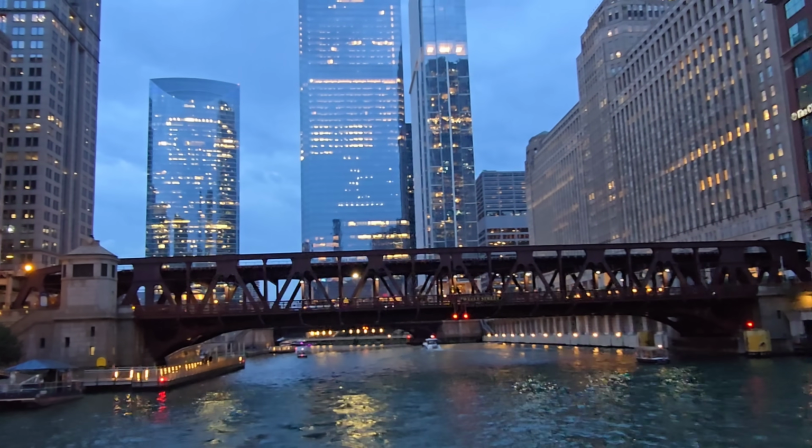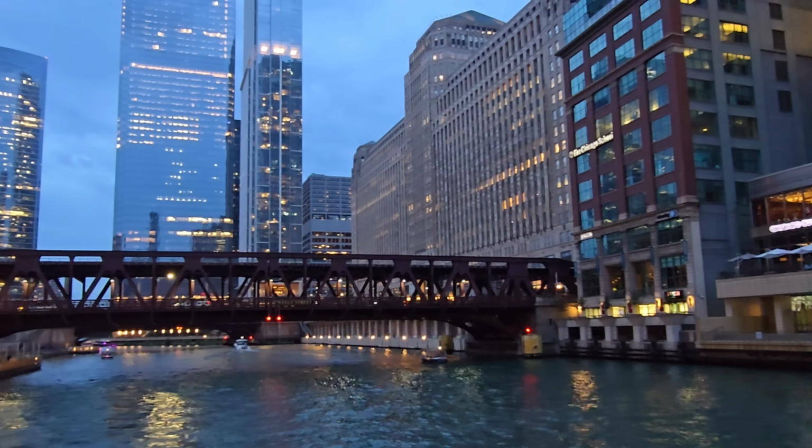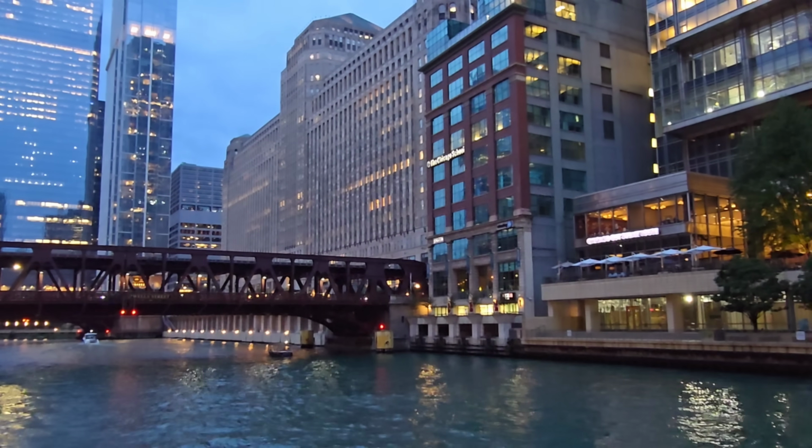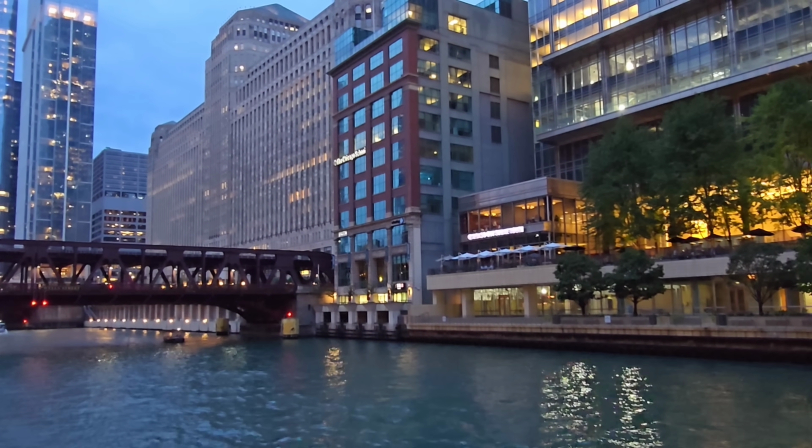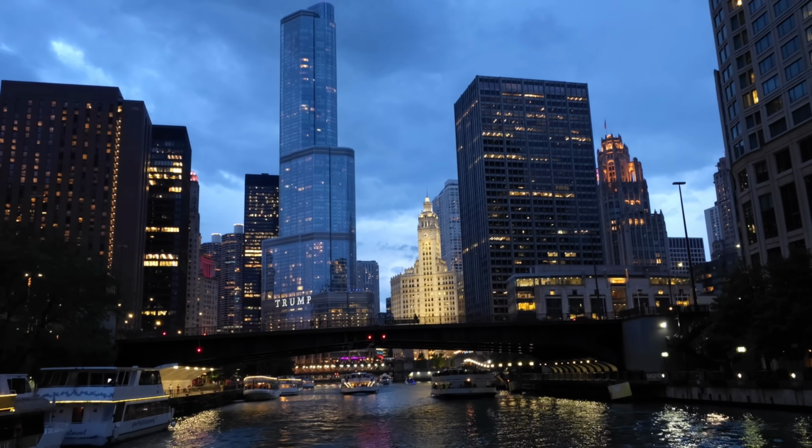But now I'm going to show you my favorite building on the Chicago River. And I'm warning you, I don't think you're gonna like it.